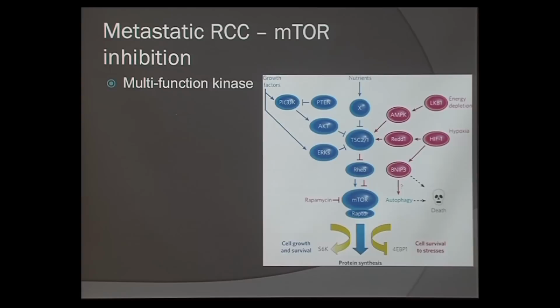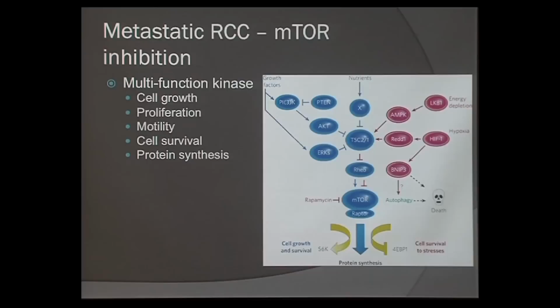Finally, in terms of systemic therapies, we have mTOR inhibitors. So mTOR is another kinase. Again, it's an enzyme that's needed in many cases for normal body function. So mTOR is a multifunction kinase. It does a lot of different things, mostly helping with survival of cells: cell growth, proliferation, motility, cell survival, protein synthesis.